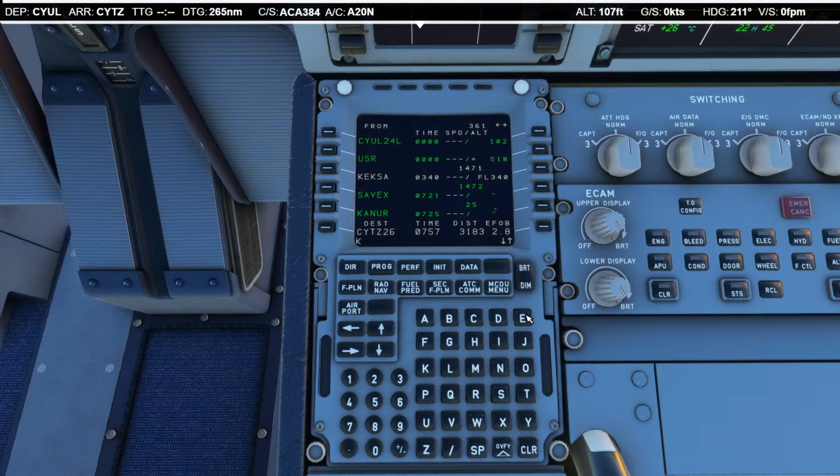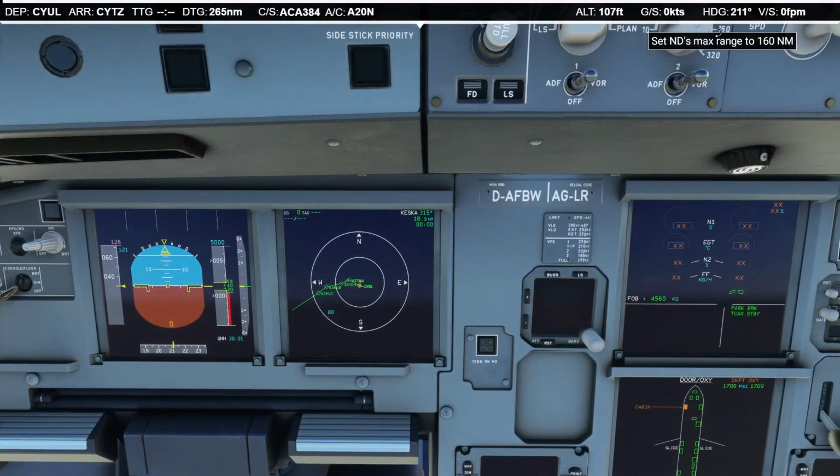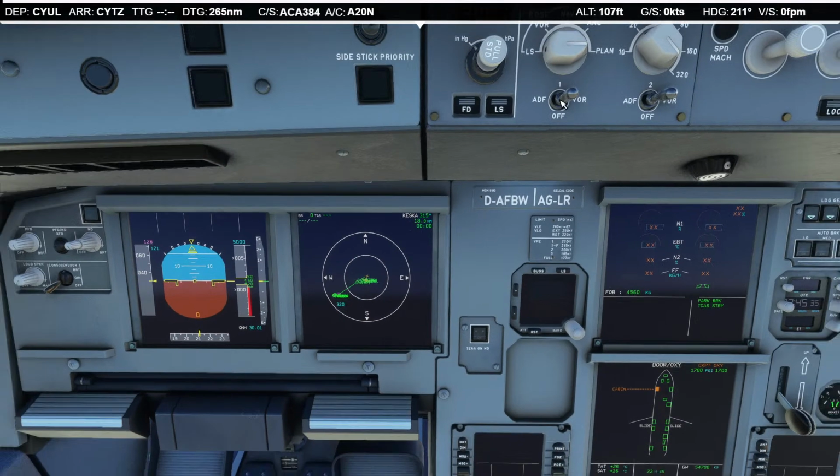Of course, I spelled something wrong. That looks a little weird. That's why you always double check. It's Keska, not Kexa. Insert. I want to clear Kexa. There we go. Direct, and turn left. That looks better. There we go.